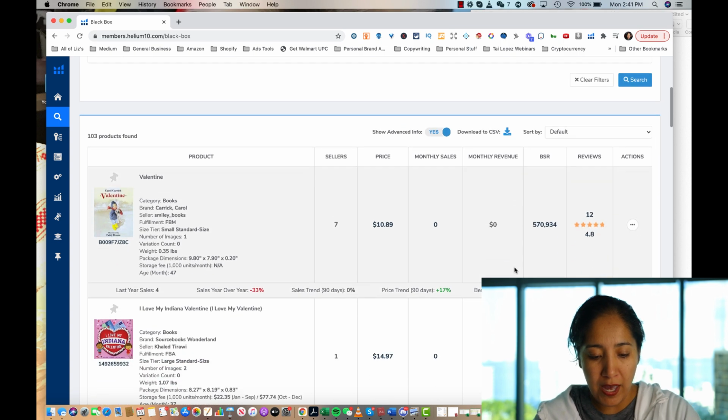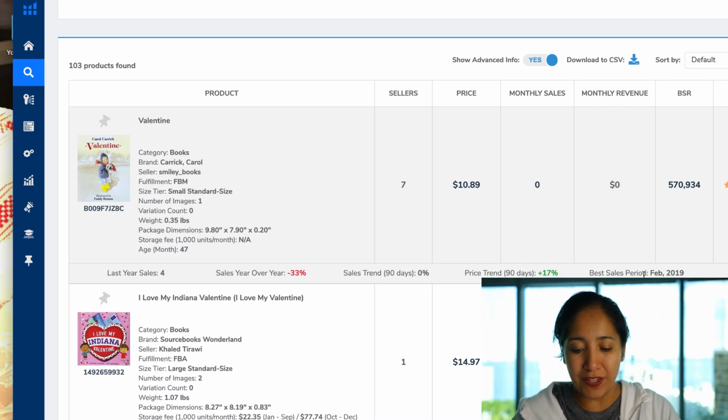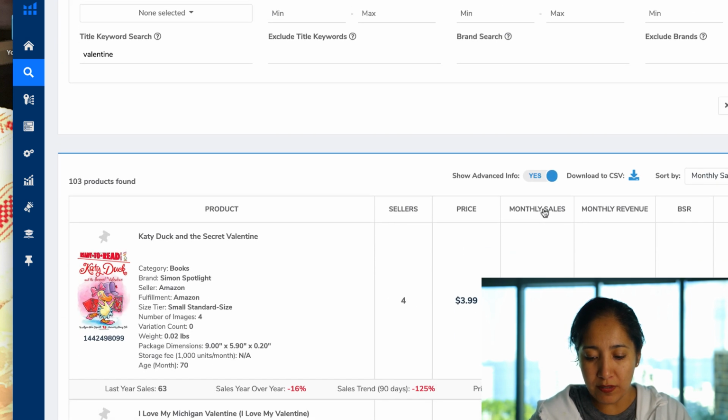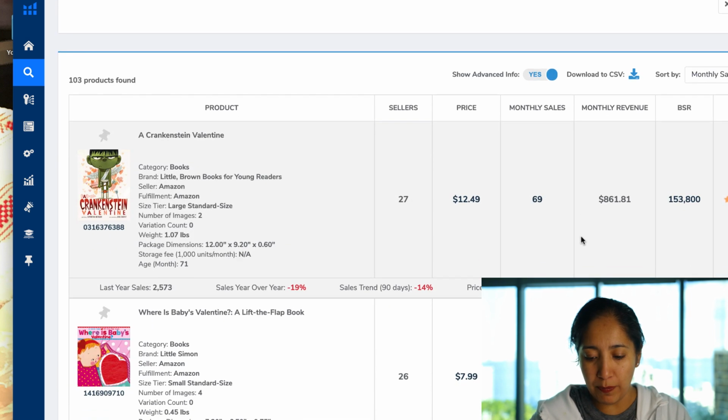Here's what we find here. And I'm guessing that we're going to find nothing but books. Now, the final thing that I like to do is sort this by monthly sales because I want to see the highest amount of monthly sales. So I'm going to click on that once, sometimes twice, in order to see what pops up. And here we go. Monthly revenue 861.